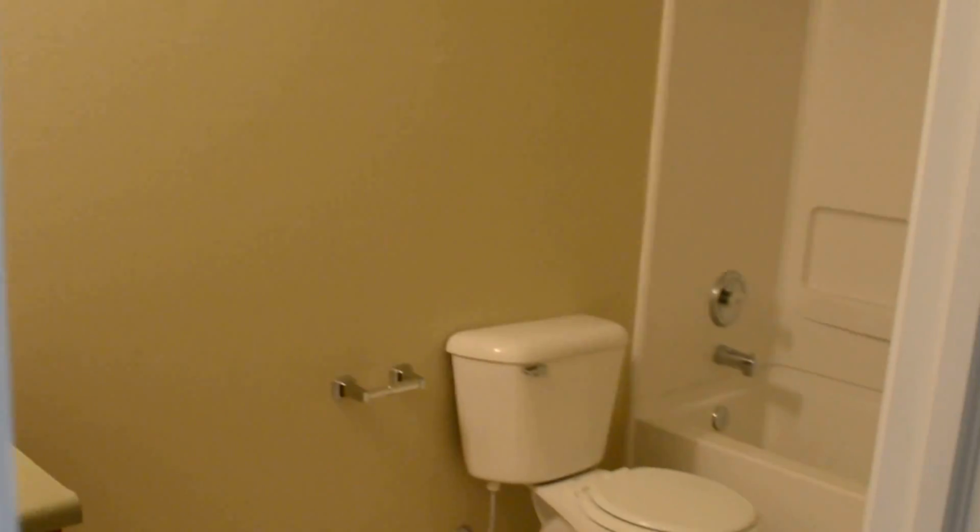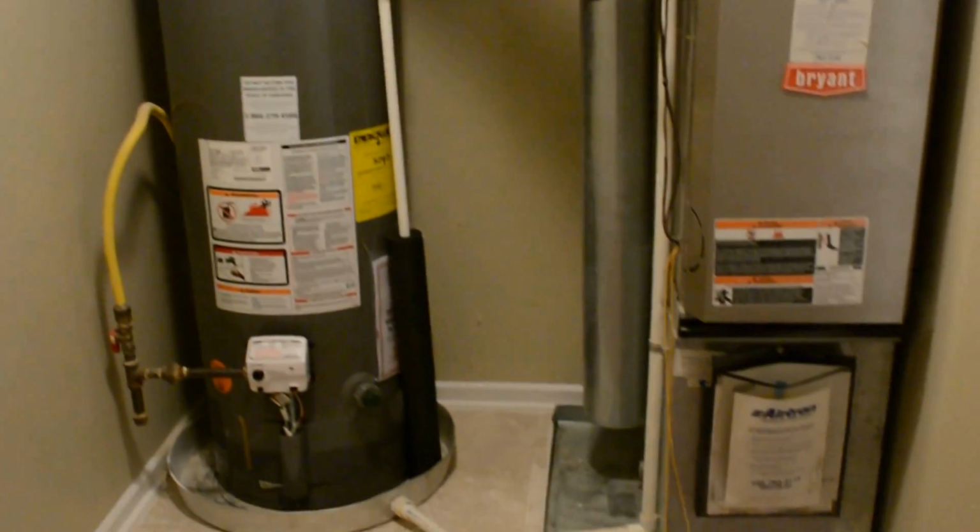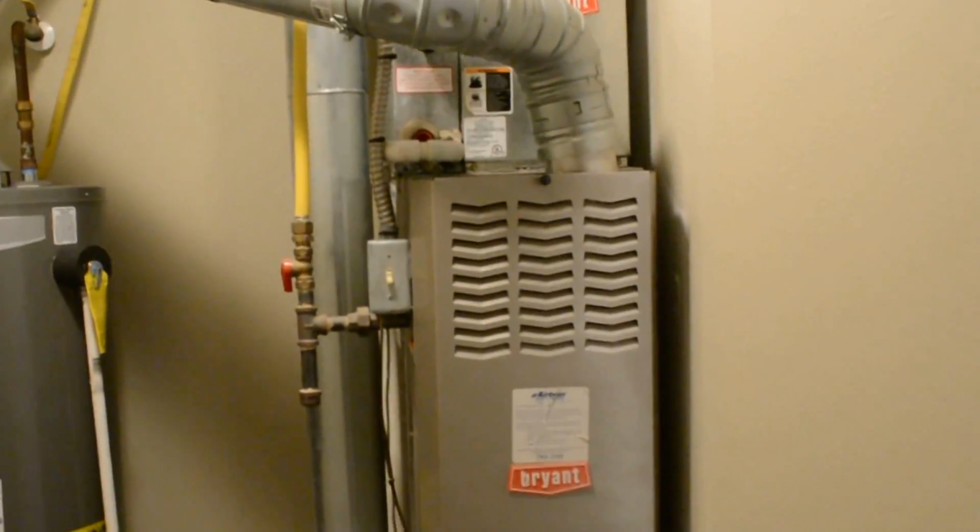Common bath. The third bedroom. And there's a room which houses the new water heater and furnace. Also good storage area up here. Good size closet.